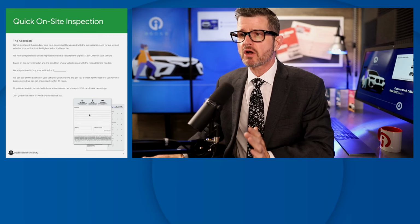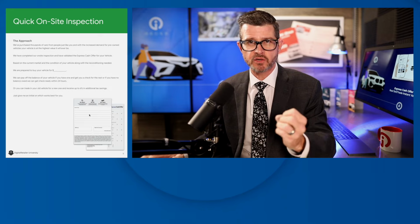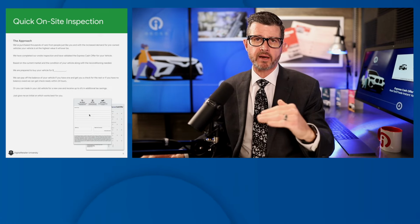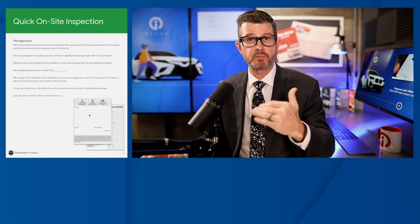So now let's talk about the approach on how you might want to present this figure to a customer. We recommend using a 2-figure trade value presentation. One is going to be a sell it to us price, and one is going to be a trade it in price. The sell it to us price, of course, is going to be the express cash offer.